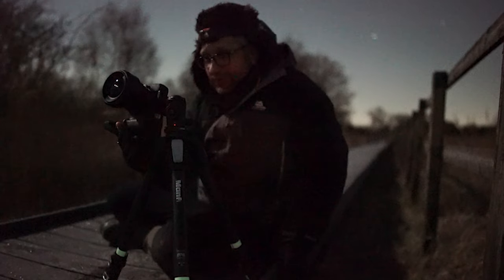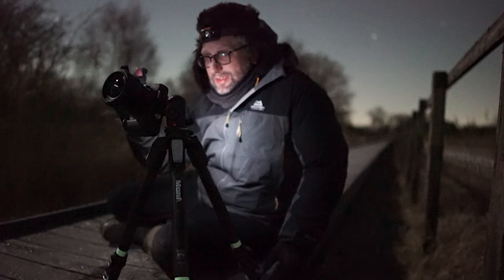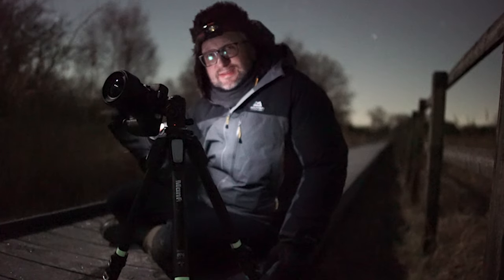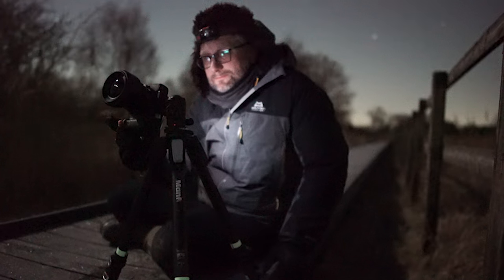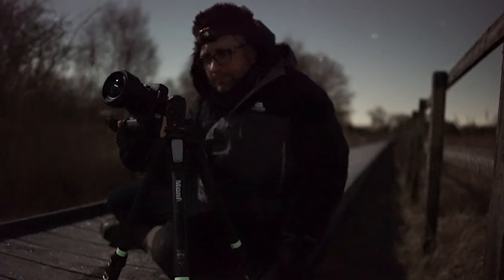And I am shooting at, what am I shooting at? Good question. ISO 3200, and this is a 6 second exposure, which seems pretty well exposed on the histogram.